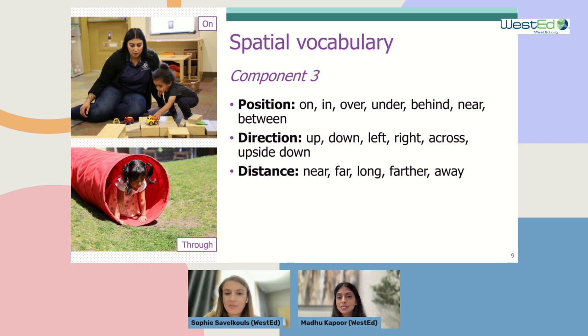There's also words that describe the direction. So up, down, left, right, across, upside down. And then there's words that describe distance or how far an object might be. So near, far, long, farther, away. These are some examples of vocabulary that they might be using.